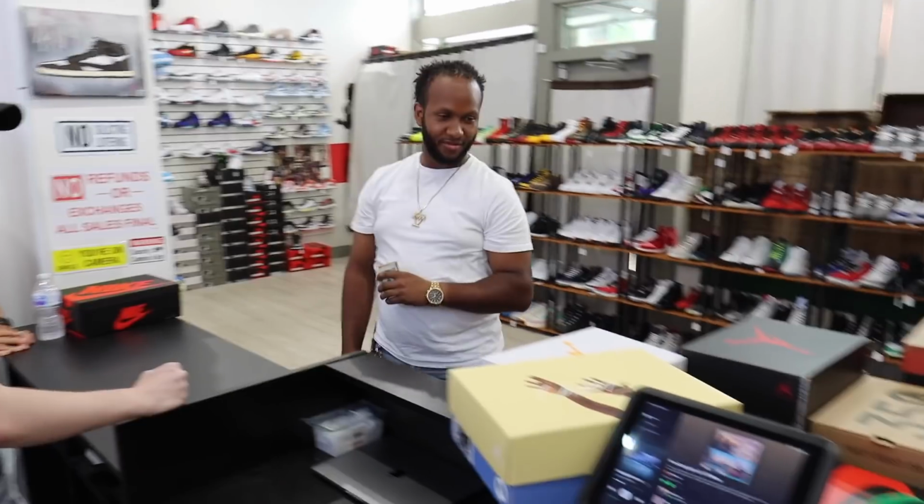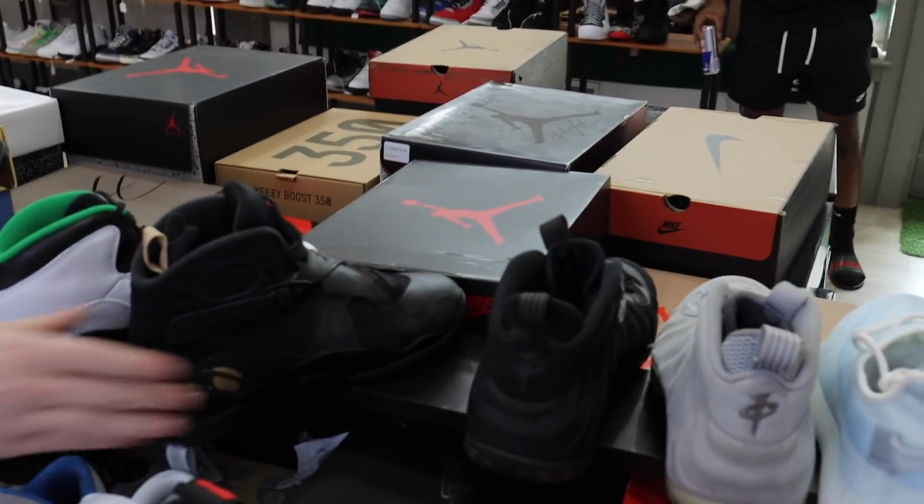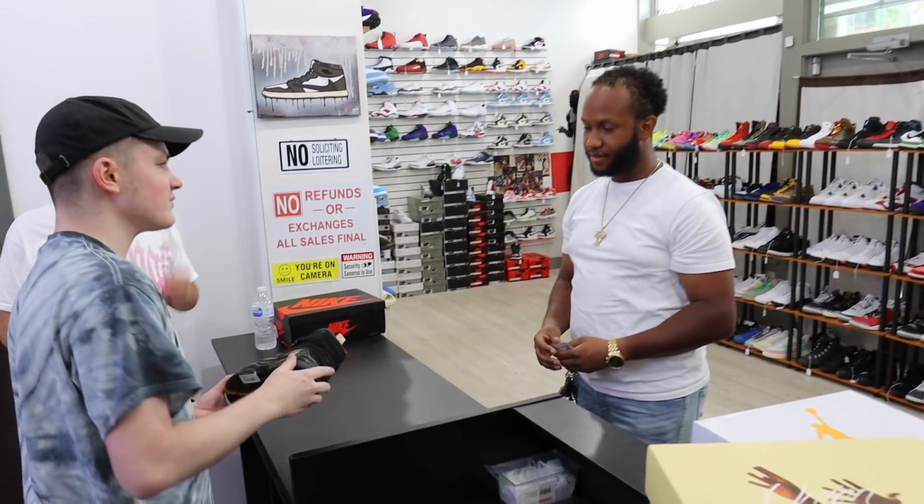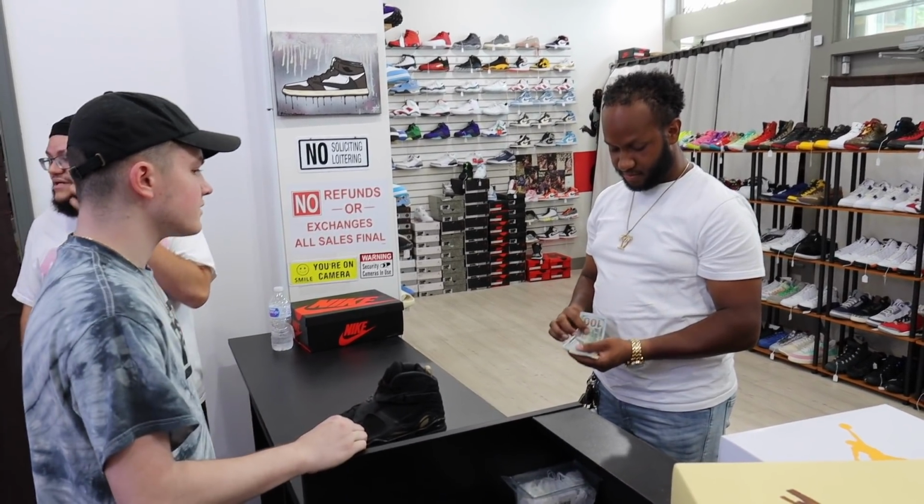Oh, you want to grab those? Yeah. Yes, sir. Nah, 280 is definitely a steal. I don't know how they haven't sold yet. Yeah, I'm surprised. You want to grab them? Yeah. Cool. It'll be 280 then. What size? 9.5.